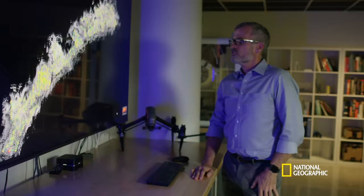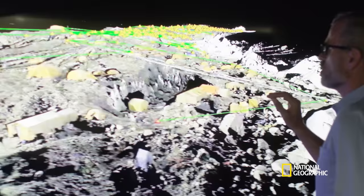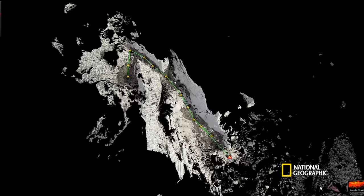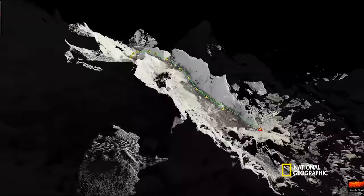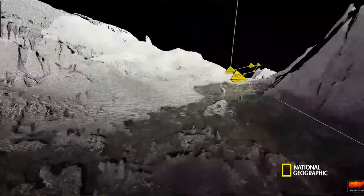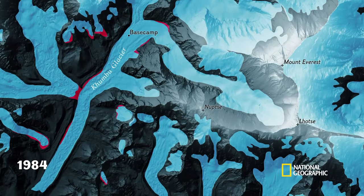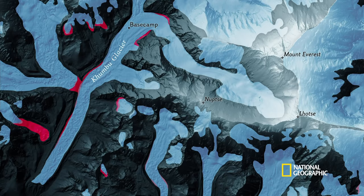If we take our 3D model, we can dive into it and start looking at more and more of the detail that's captured by the point cloud. What we're going to be able to do is take this data and reconstruct how the glaciers have changed. One of the things that you can notice is the Khumbu Glacier has receded. It's probably dropped tens of meters in its elevation, so that it's had an ice loss that's really pronounced for such a short time period.